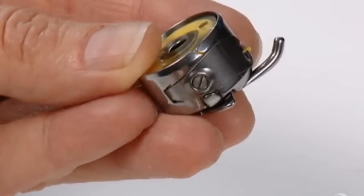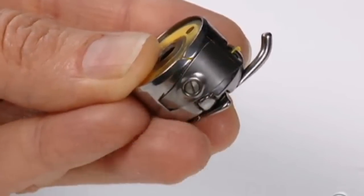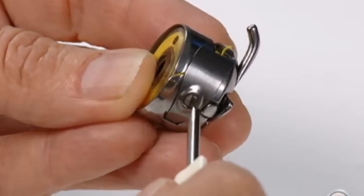Turn the screw on the side of the bobbin case to the left to loosen tension. If the bobbin case drops too much, the tension is set too loosely. Turn the screw on the side of the bobbin case to the right to tighten.